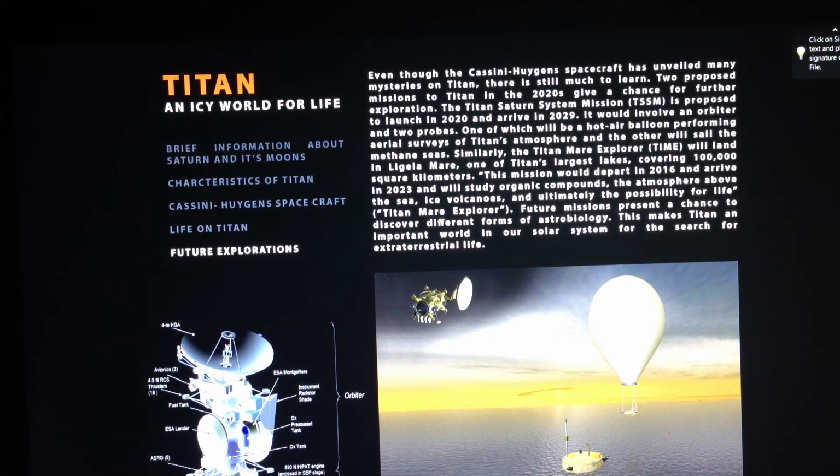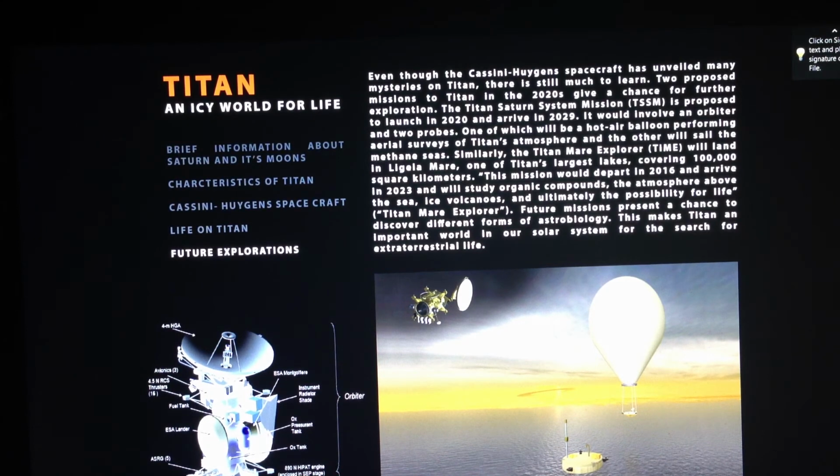And even though the Cassini spacecraft discovered a lot of things about Titan that we had no idea about before, NASA is still talking about some future missions to the moon, and even some other Saturn moons that might be of interest. There's still so much we have to learn about it. Two proposed missions to Titan, which wouldn't even happen until the late 2020s, give a chance for further development of this already known scientific data.